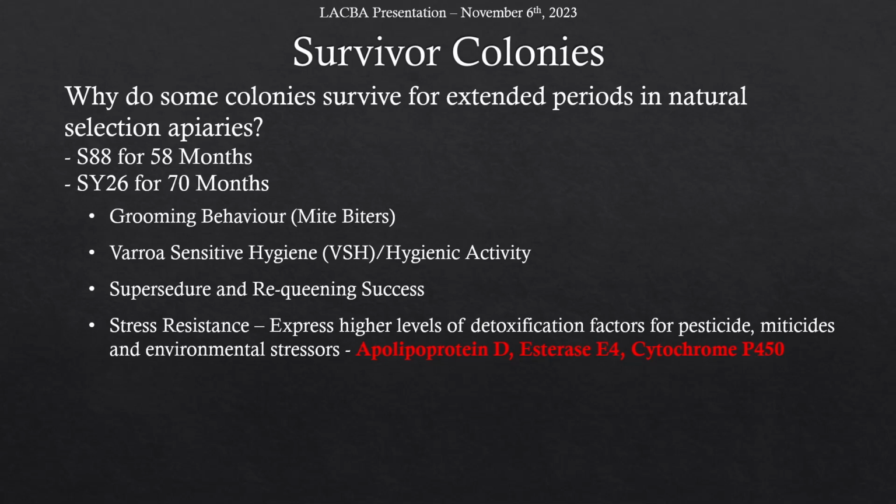And apolipoprotein D is important because it circulates in the hemolymph, and it works as a clotting mechanism for wounding, and for immune factors and oxidation. Esterase is involved in breaking down chemicals, as is cytochrome P450. We've noticed lately, we're working a little bit with a USDA lab in Baton Rouge. Katie Hill has found that in our strains they tend to maintain higher vitellogenin transcripts under dearth conditions where other strains have not. That may have something to do with our overwintering selections here.